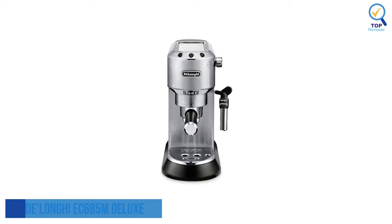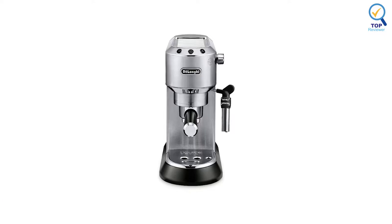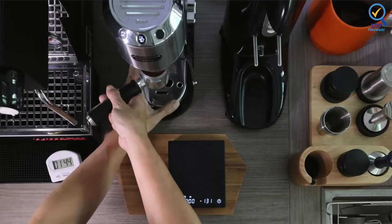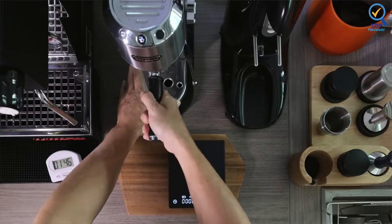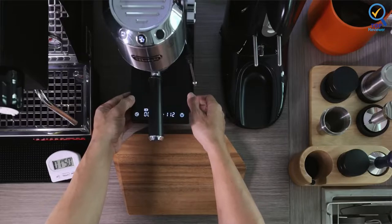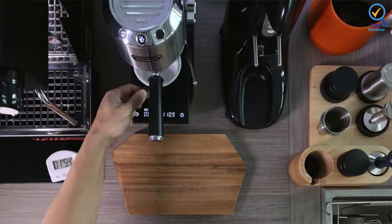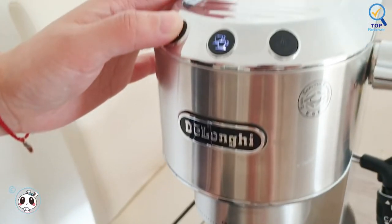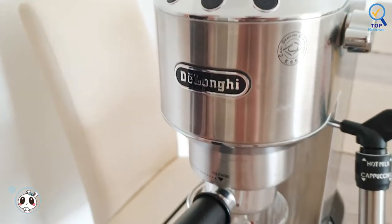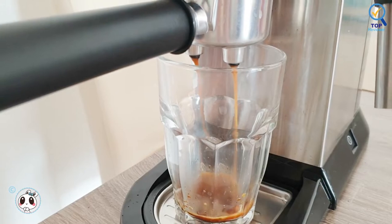Number 2. DeLonghi EC685M Deluxe Automatic Espresso Machine. The DeLonghi EC685M Deluxe Automatic Espresso Machine has a premium adjustable frother that allows you to adjust the foam and steam levels to customize a variety of delicious espresso-based drinks with little to no effort. It's about 6 inches wide, so it's a good pick for small spaces. The tank holds 35 ounces of water at once, and it takes about 40 seconds to heat it to the correct temperature. The adjustable frother lets you play around with different milk textures and temperatures.